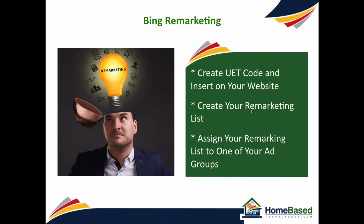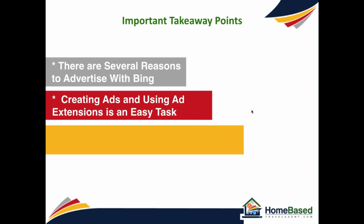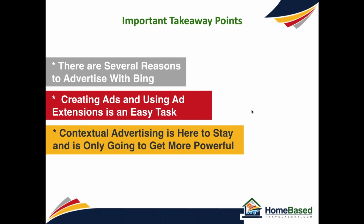And contextual advertising is here to stay. It is only going to get more powerful. Bing is taking market share away from Google and will likely gain market share. At this time, it makes a ton of sense to engage in the Bing advertising network and cash in on the opportunity at hand. So let's go over some of the most important takeaway points. There are several reasons to advertise with Bing. Creating ads and using ad extensions is an easy task. And contextual advertising is here to stay and is only going to get more powerful.